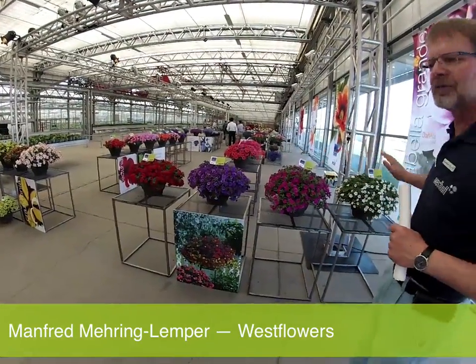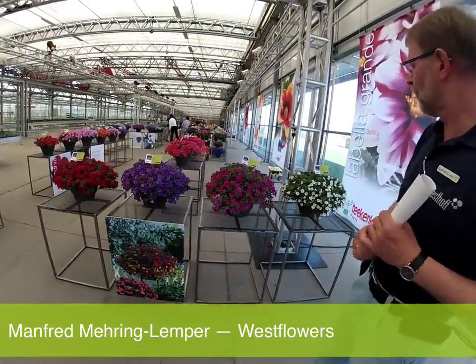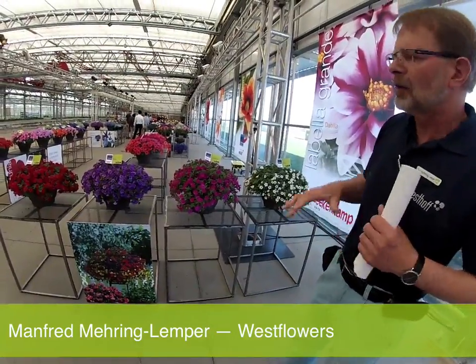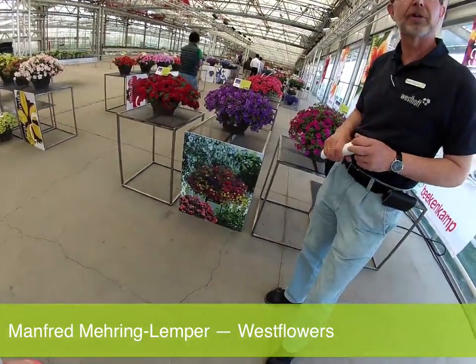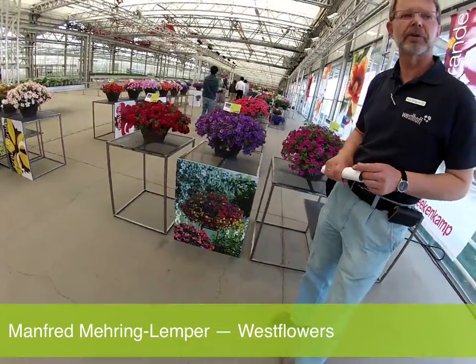And here we have some examples of the varieties. We show how our series will look in future. So medium, vigorous series with large flowers, very floriferous, close mounding habit. And what I could tell is that, at least in Europe, the combinations of the celebration, the three color combinations, are very popular and very successful.